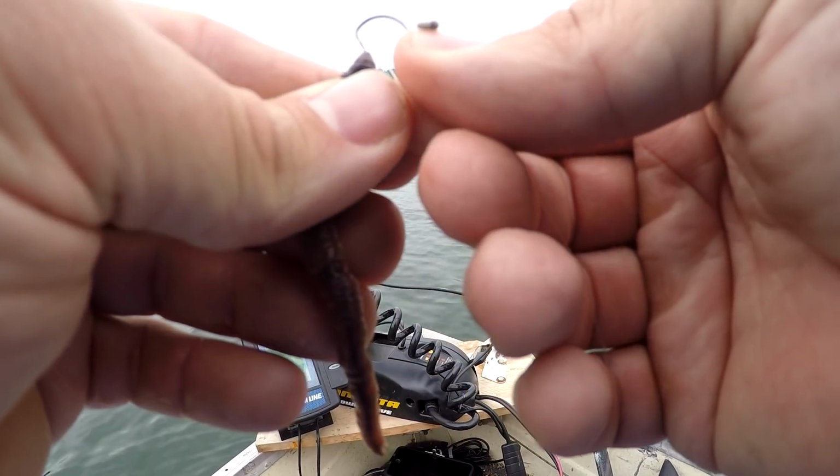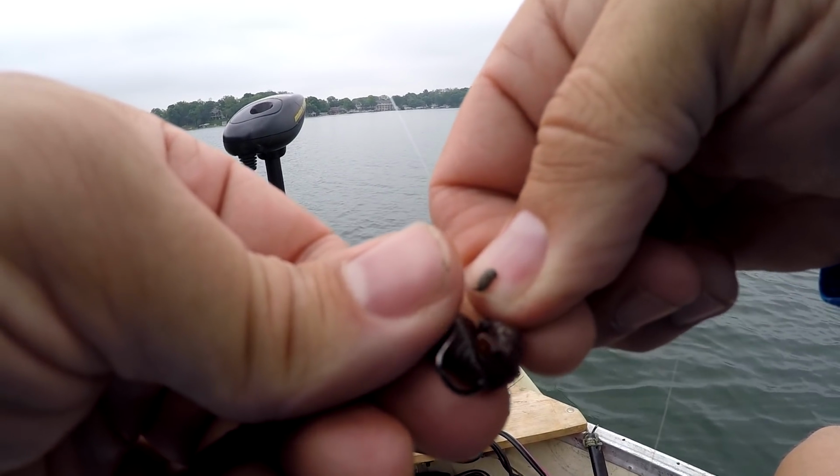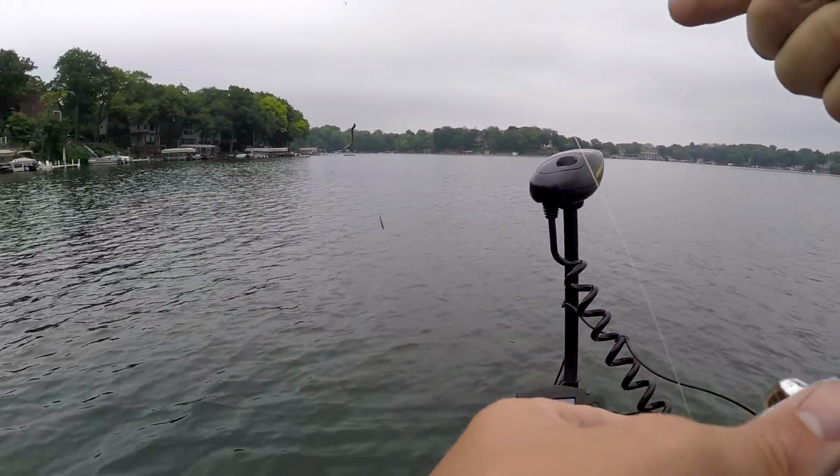Okay, I did start off with a slip bobber and casting some little plastics and stuff, but I think the waters are already warm enough that going to a drop shot on these break lines is going to be my go-to here.